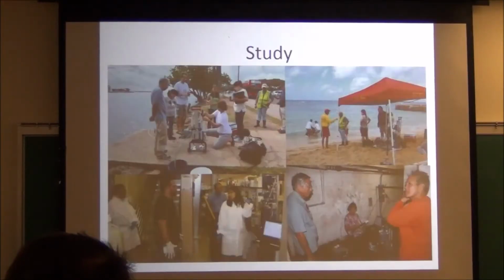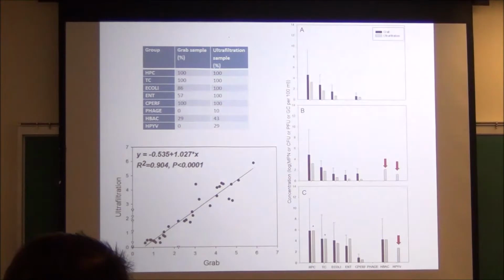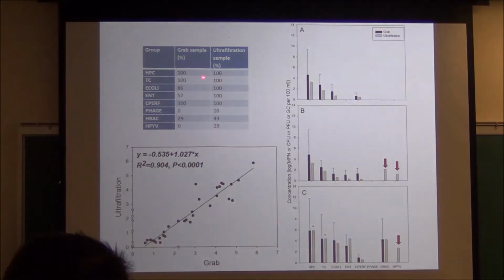So we took it and went to the field, with the Board of Water Supply and the City and County of Honolulu. We collected all samples from the source water, and we did some sewage spiking experiments. And that's, if you look at all the data, what we saw.